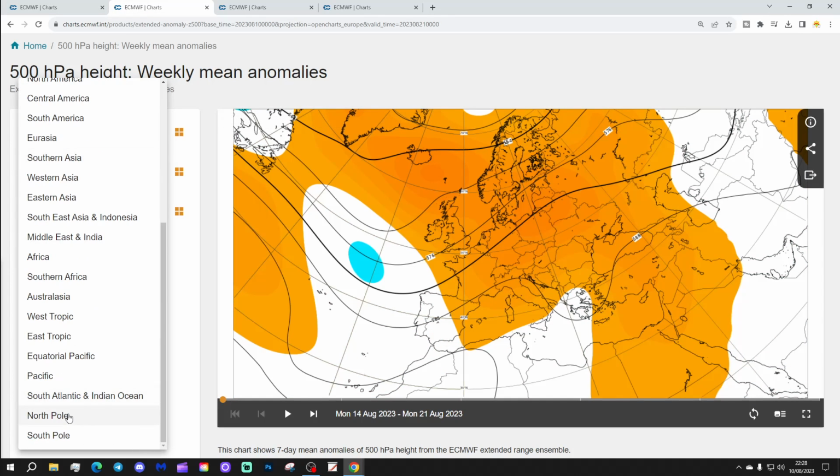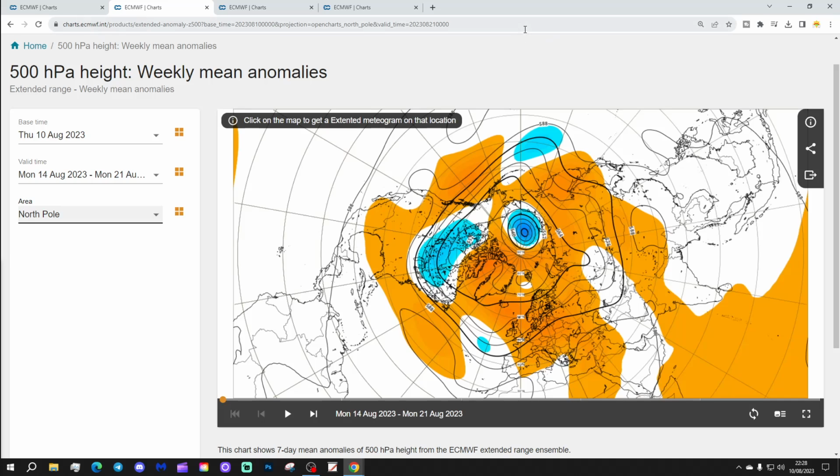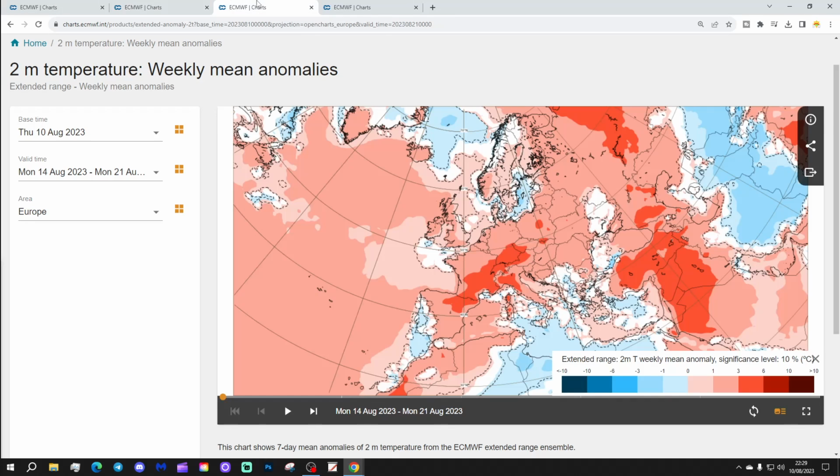Right, this is the 500 millibar height from the Arctic North Pole view down, showing a large area of above average heights. High pressure dominating across most parts of Europe. Winds coming in from a southerly or southeasterly direction. So it's a hotter than average week to come. Next week, above average temperatures for the UK and Ireland. Most parts of Europe looking pretty hot as well.